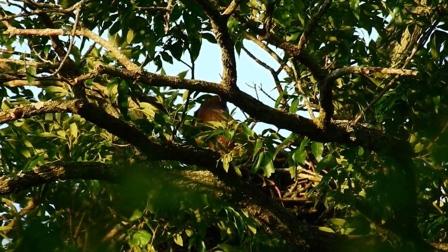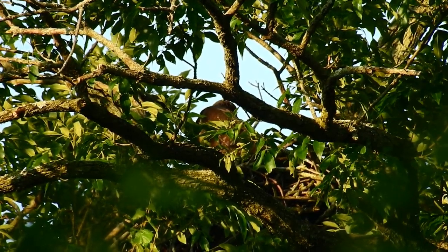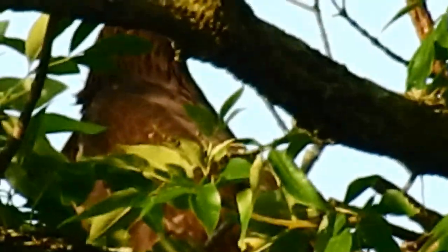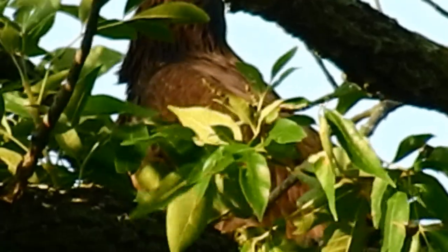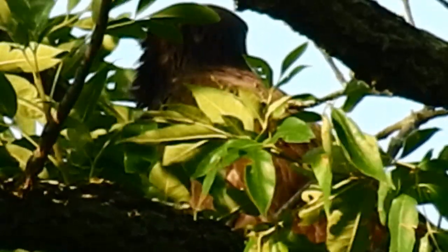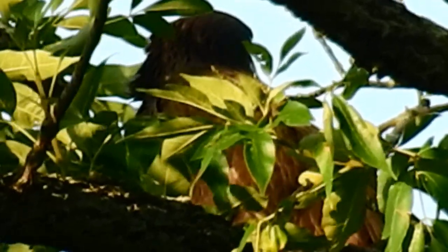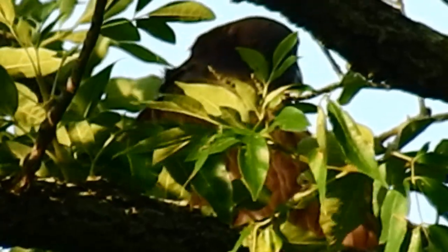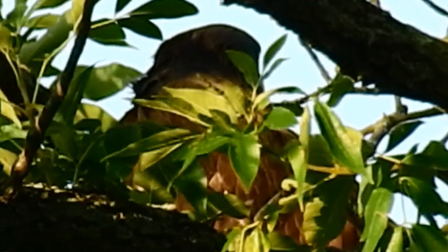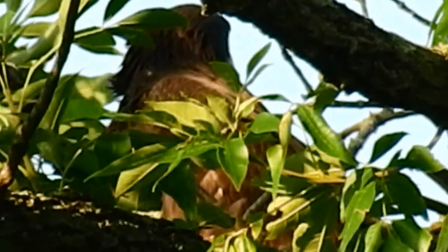He's just sitting there right now. Zoom it in here. It's as far as I can zoom. Yeah, seems like he's looking around, observing his surroundings. That's good. He'll be ready to hunt in no time.